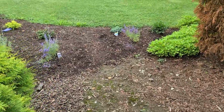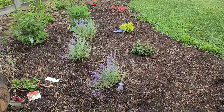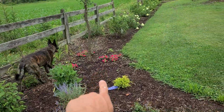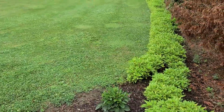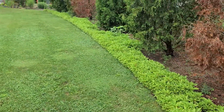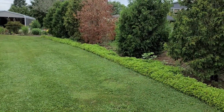Really enjoy coming out of this path now with the blue jean baby Russian sage blooming. I have the paradise petunias blooming, the limelight hydrangeas are blooming, and coming down this side I have coxcomb all along the edge, which is a very bright, vibrant lime green color.